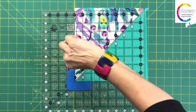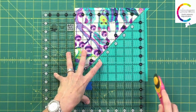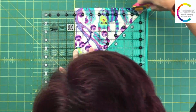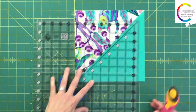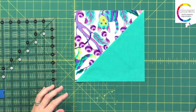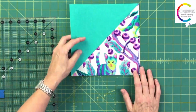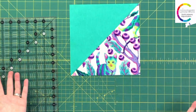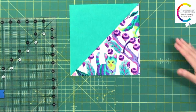And this avoids you having to cut against yourself. You never want to cut towards yourself with the rotary cutter. So again, once I'm lined up and ready to go, I just whoosh and whoosh. Now the great thing about that trimming down is that now I have a perfect 8.5-inch by 8.5-inch half square triangle. Those little dog ears are gone and I don't have to worry about those when I piece.